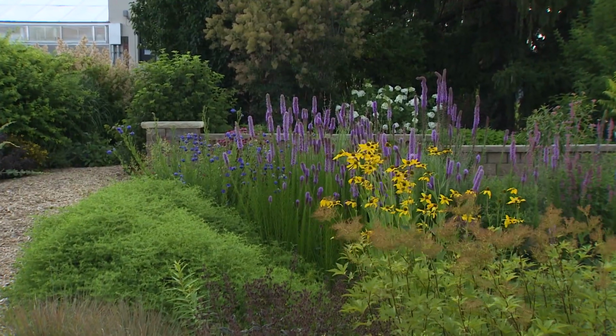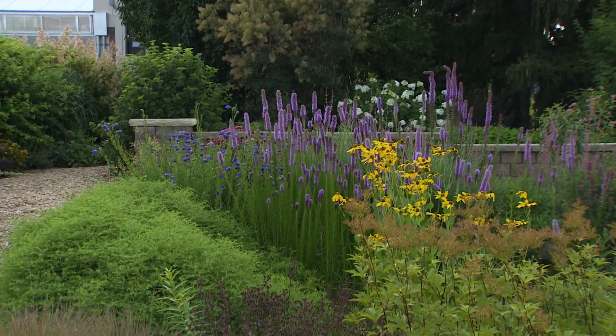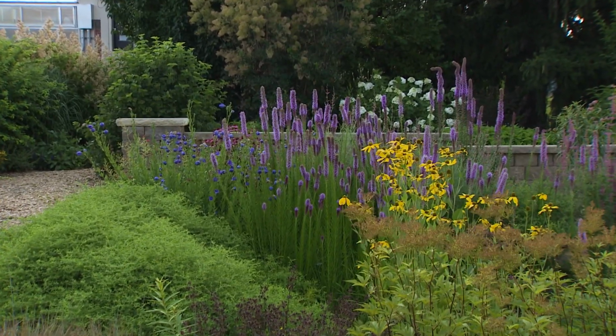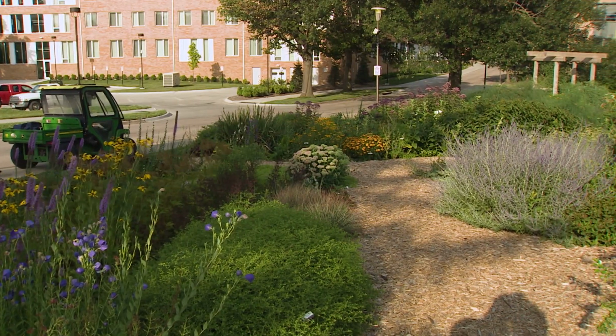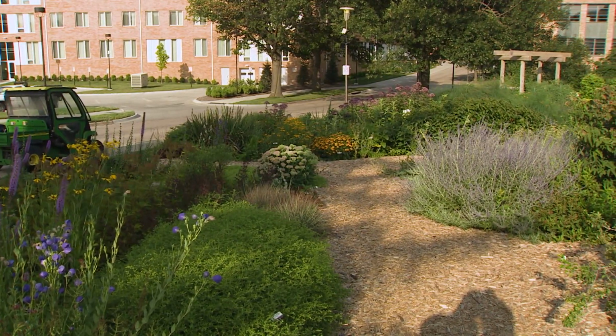And this is all perennial, and so 14 or 15 years worth of additions, subtractions, reversions, which again is what we would really expect a homeowner to experience in their own home landscape.